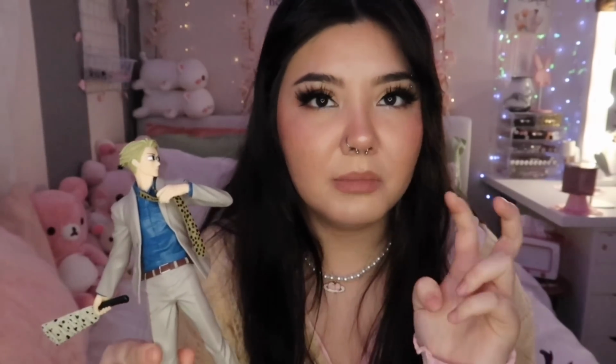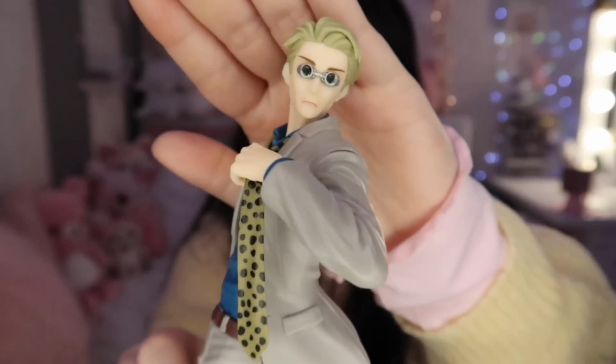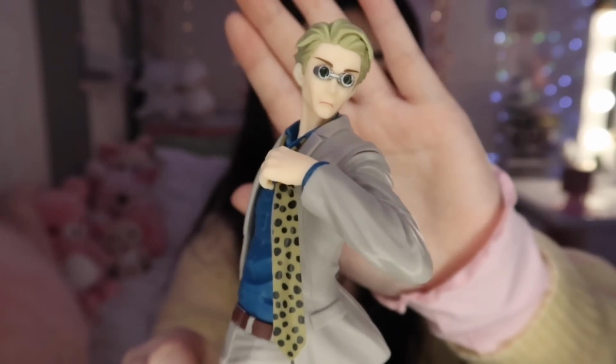It's hard to describe if you haven't watched it, but it's this little measurement thing. Okay, listen, I'm bad at explaining things, but y'all know. But I just really, really love this figure. He looks so good. He looks so good.